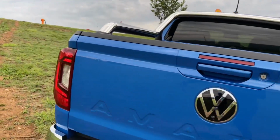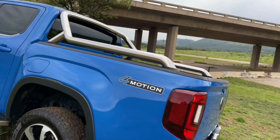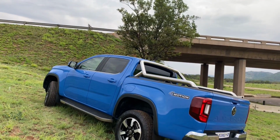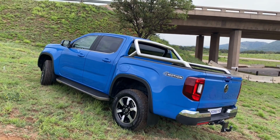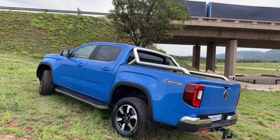We have, as I said, chrome here and a chrome bar here, and that sums up the exterior, man. It's not a Ranger. It's not trying to look like a Ranger, just that the DNA is a Ranger, but VW have put in their input. So let's head on to the inside and find out more.